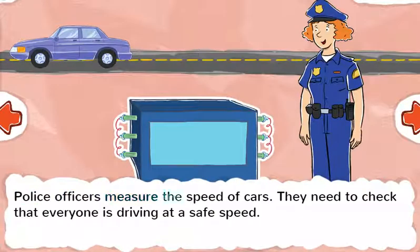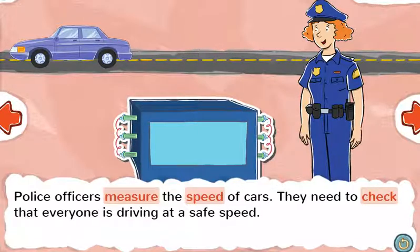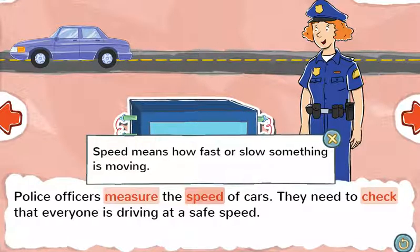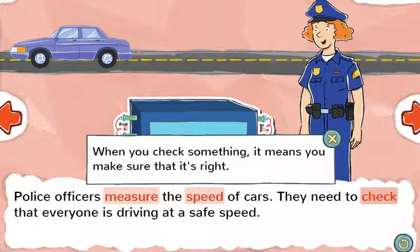Police officers measure the speed of cars. They need to check that everyone is driving at a safe speed. Measure. When you measure, you find the size or amount of something. Speed. Speed means how fast or slow something is moving. Check. When you check something, it means you make sure that it's right.